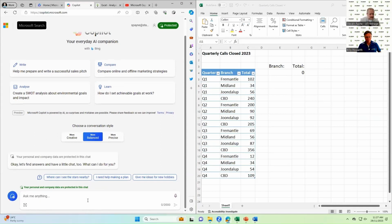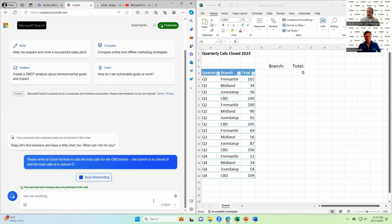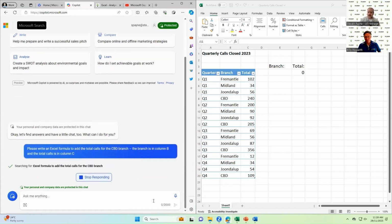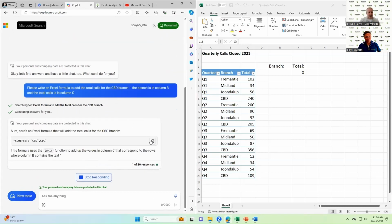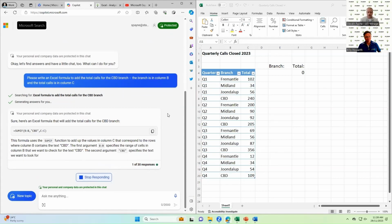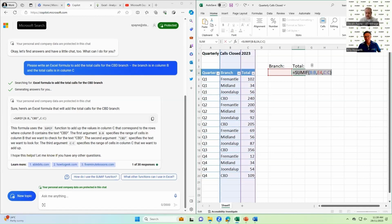I'll go to balanced. Let's find answers and have a little chat too. So I've said, please write an Excel formula to add the total calls for the CBD branch. The branch is in column B, and the total calls is in column C. Obviously, at this stage, Bing can't see or Copilot can't see my Excel, so I've had to spell it out in quite some detail. So it's found a formula for me, but what it's also done is it's telling me how that works as well. So let's see, I can copy that. I can paste it in here.